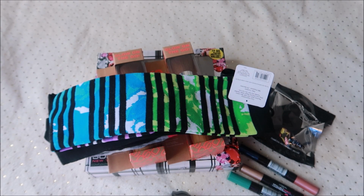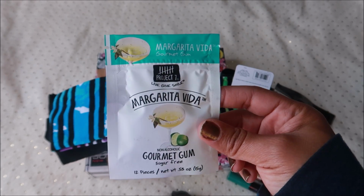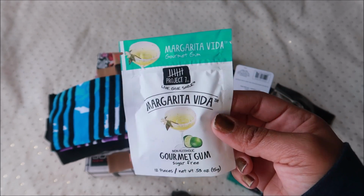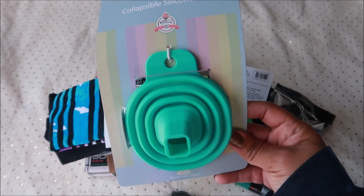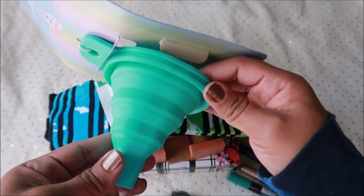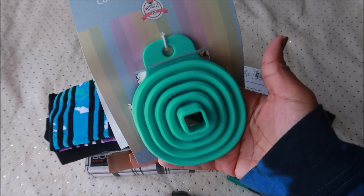And then the last two items I got was, I always get these from Target, the Project 7 gum. I love to try them. And I actually did like the Margarita Vita. So now that they're in the 99-cent store, I went ahead and picked up a pack. And then the last item was this collapsible silicone funnel. And I've been needing one of these in my kitchen. And I love that it's collapsible, so it's not taking up a bunch of space. So I went ahead and picked up this as well.